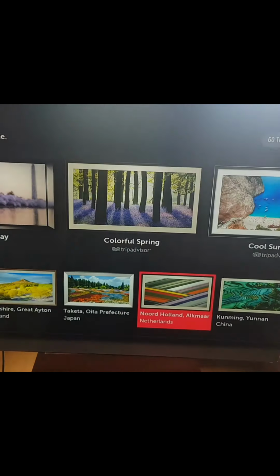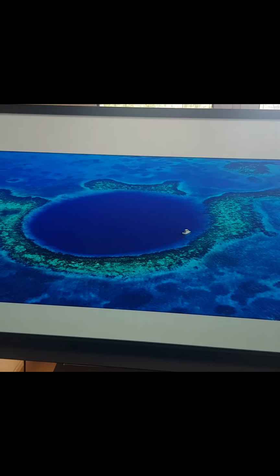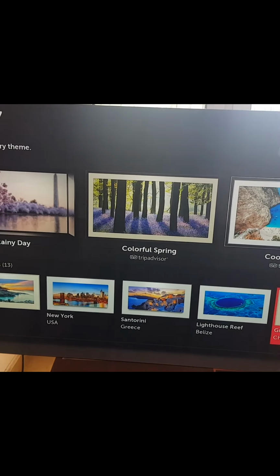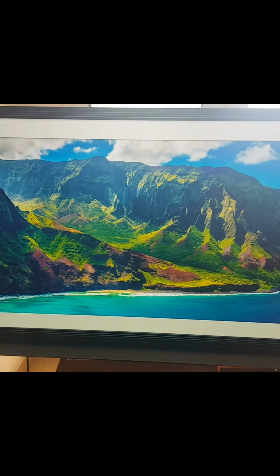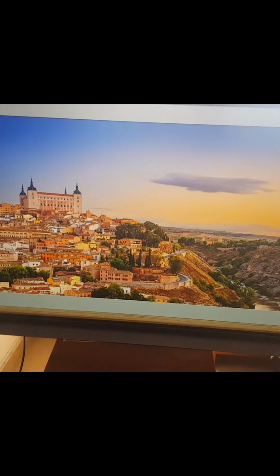I'm with my old home theater cinema 5.1 and I'm pretty fine with that. It's 30 years old, but I'm okay with that. It's a personal choice to have a sound bar or home cinema or speakers. Toledo, Spain.